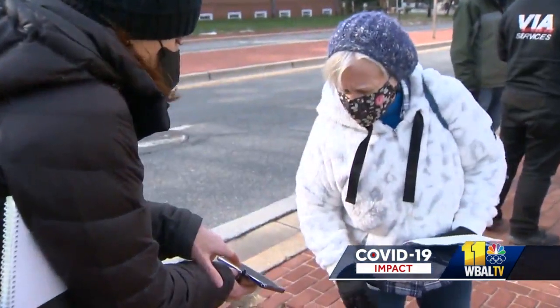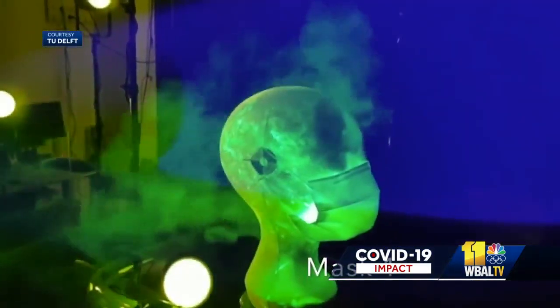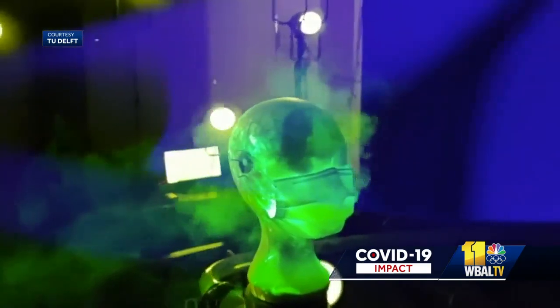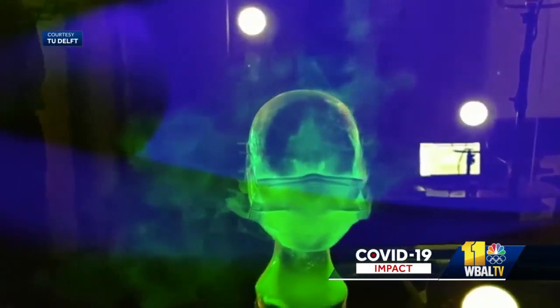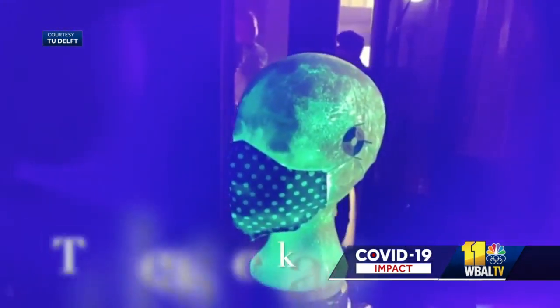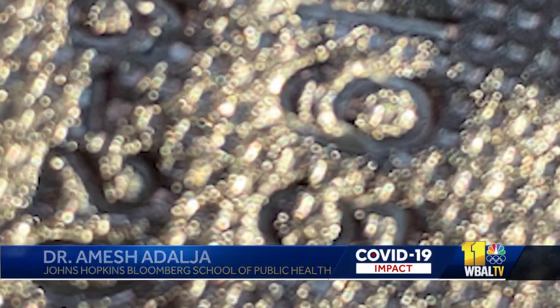So we showed her this video from Dutch researchers at the University of Delft comparing leakage across mask types. The surgical mask gives aerosols multiple ways to escape, but the N95 type stops leaks dramatically, especially if properly fitted. When it comes to KN95s, N95s, KF94s, for all intents and purposes, they're all functionally equivalent.